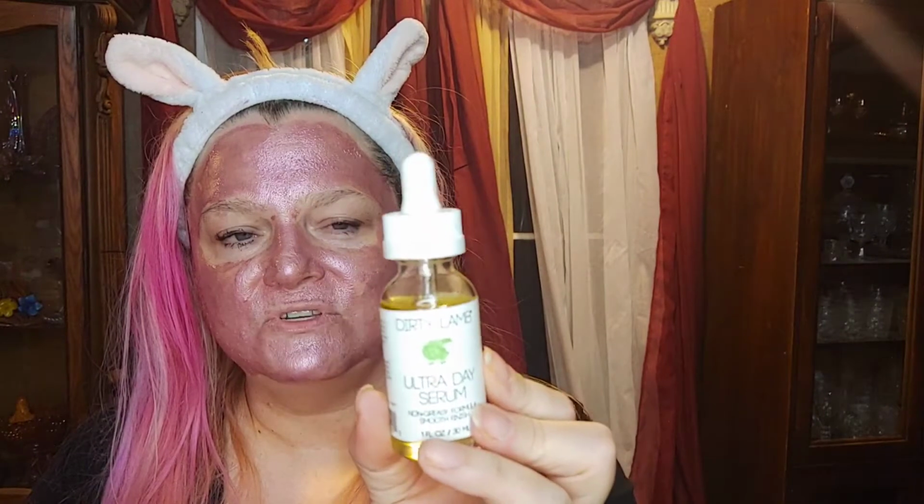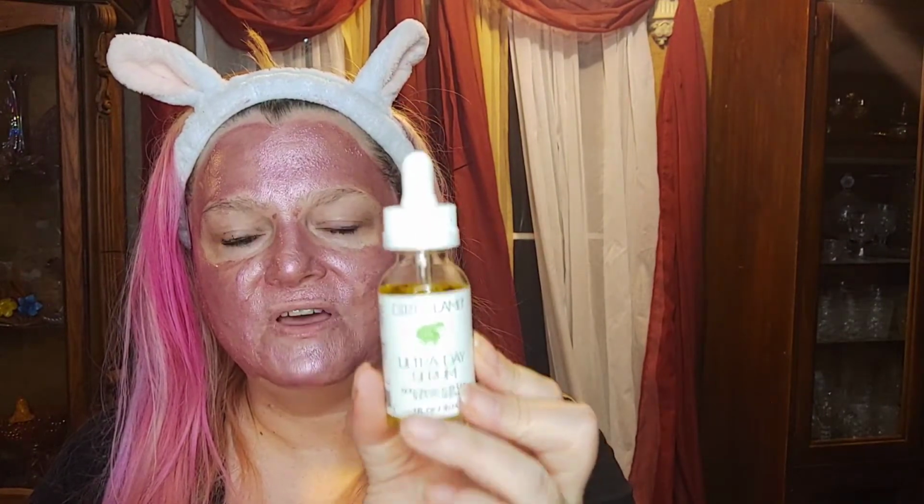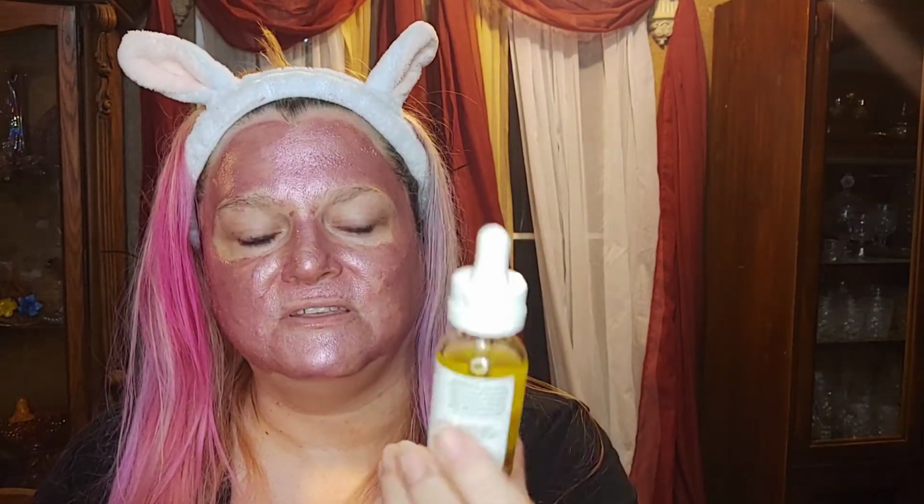And this is a Dirty Lamb Ultra Day Serum. This is the first Dirty Lamb product I have. I got it towards the end of the year. I like it. It has become one of my favorites. And of course, the 1-1 Skin.